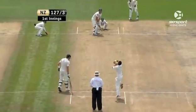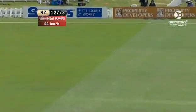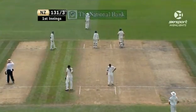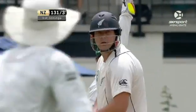Trying to hang it in the air for a longer time. That's a fine touch. Cleverly played. He's been looking to edge it away down that leg side for a while, and not able to be hauled in. So Jesse Ryder having a good over. Bowler straight a wee bit, and he got it away fine.